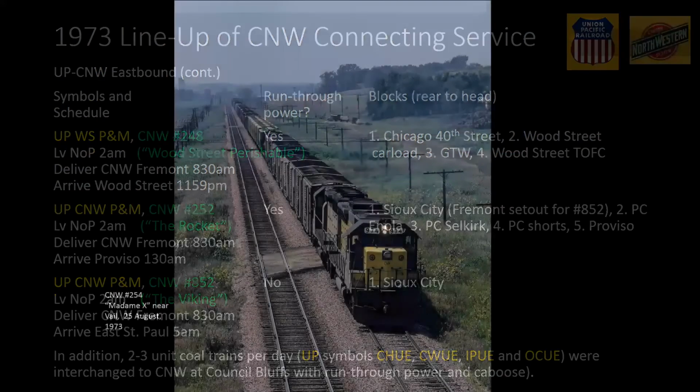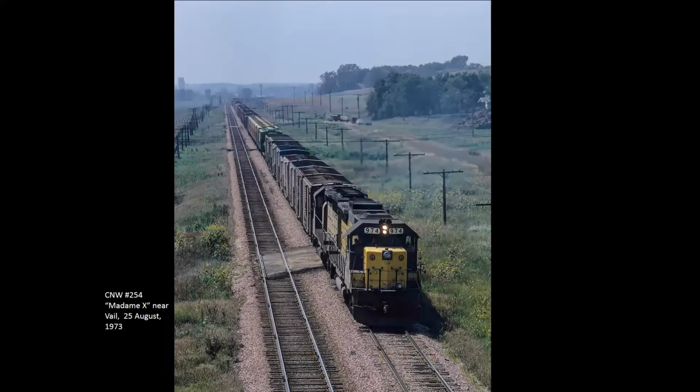Okay, so here we go out trackside. So here's Madam X, which would be leaving Council Bluffs in the morning with the Boone block. They would pick up other CNW traffic at Council Bluffs, but this is your one train of all Iowa stuff off the North Platte hump. I'm standing on the Highway 30 overpass, and you can still see the pavement from when Highway 30 crossed the tracks at grade.